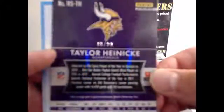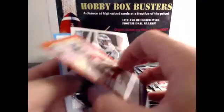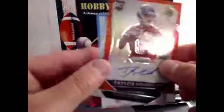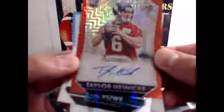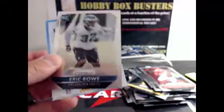Taylor Heinicke, I guess is how you say that. We're going to the Vikings. It's going to be numbered to 99. Minnesota tonight is going to be Vikings. It's going to be Ed. He's out at the casino currently in Denver. So Ed, I know you're probably not watching. Maybe you are. I just spoke to you a couple minutes ago. He's out getting some casino and some crab legs. So, we got, is that gold?